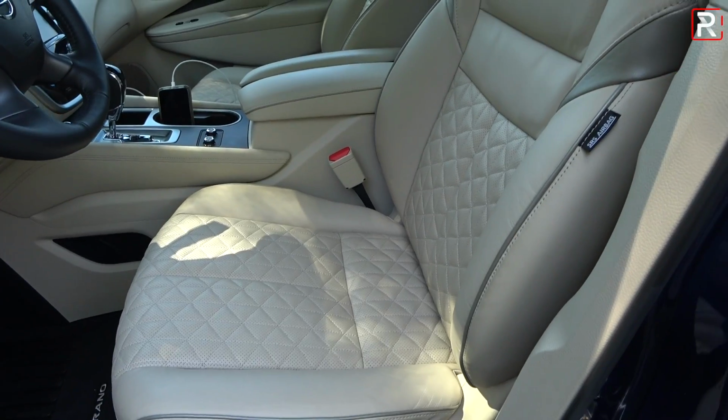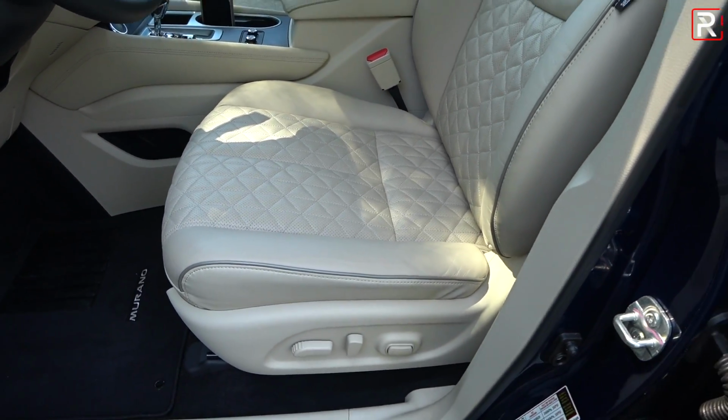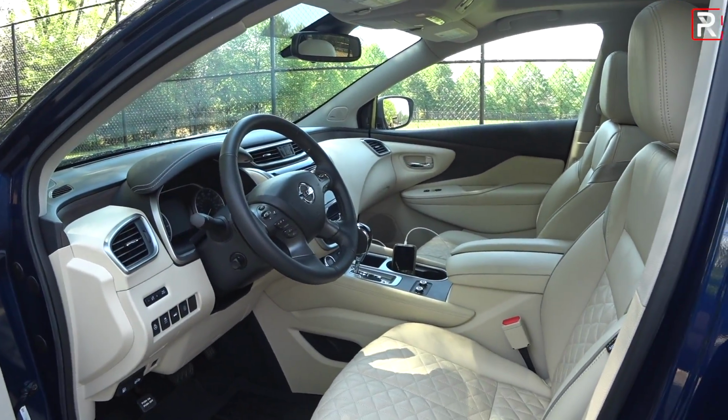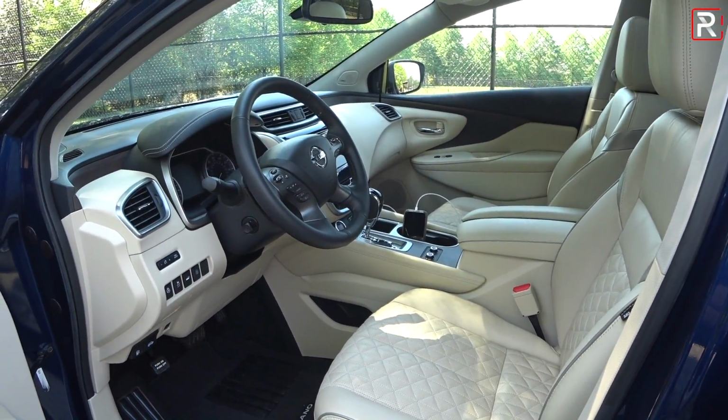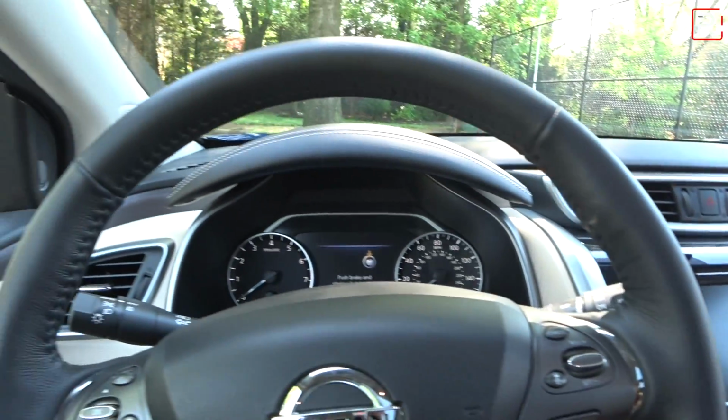They are heated and cooled with a 12-way power adjustment. The leather feels very soft and supple, so that's great. You have two-person memory on the door, as you can see, which is definitely going to make a great first impression. Now getting inside, all you have to do is just push the button to fire up the engine. Nissan puts it down there.